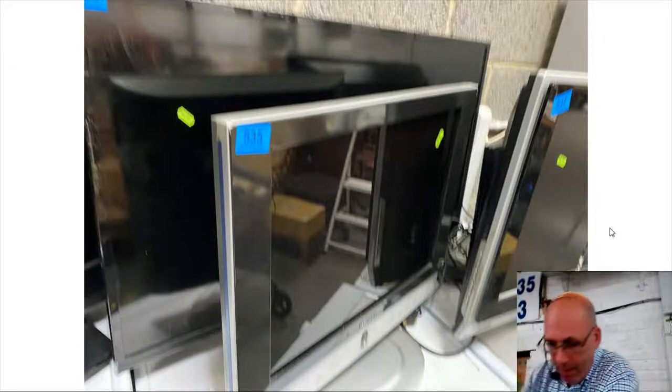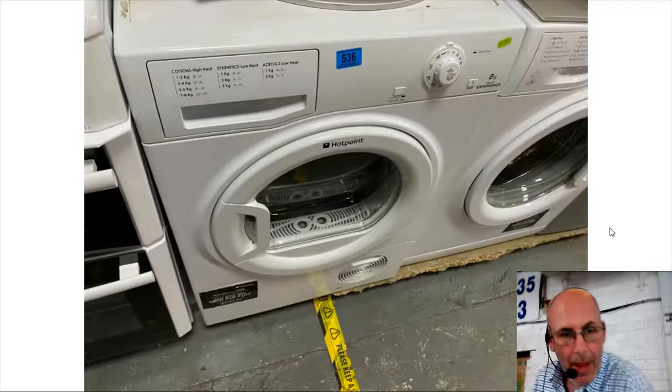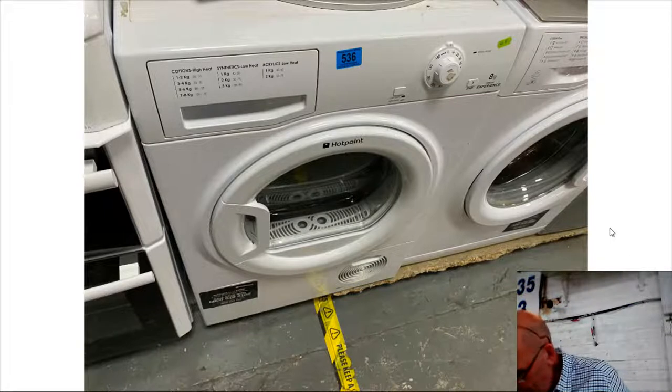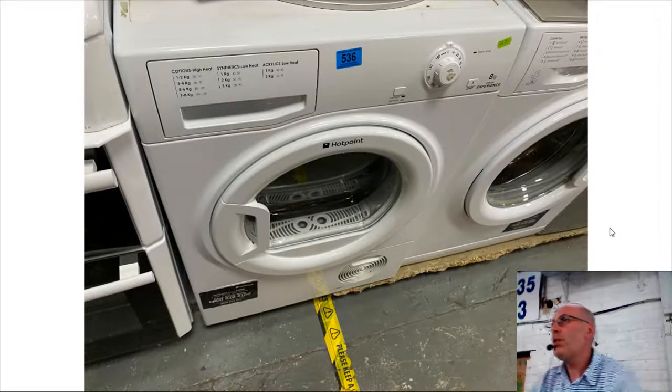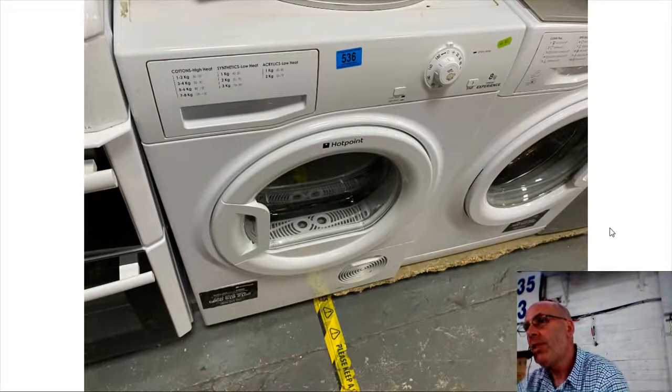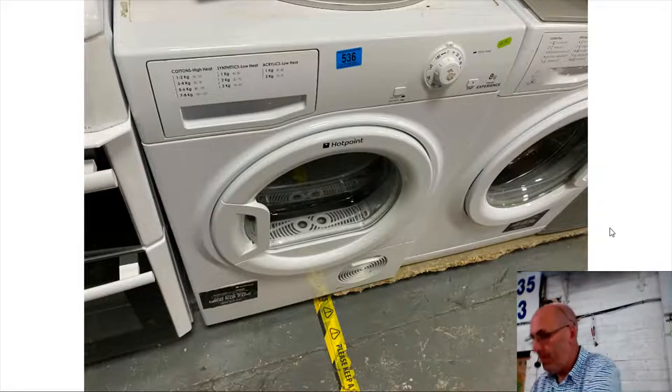Lot number 536 is the first of the dryers, this one here, and I've got £10 bid. £10 bid, 12 anywhere. 12, 12, 14, 16, 18, 22. £22 bid, 24 anywhere. £24 anywhere. Selling away then at £22.